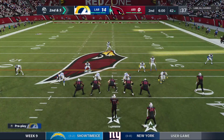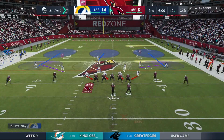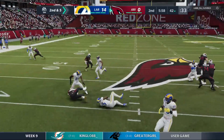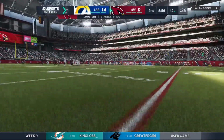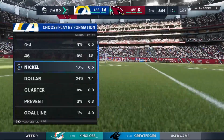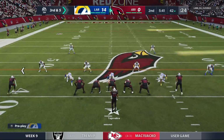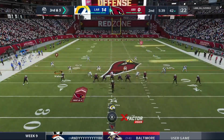Here we go. 17. Let's go. On 2nd down, Mostert. And he's going to be met at the line of scrimmage and taken down. As usual, the hallmark of a good run defense, linebackers making plays near the line of scrimmage. Absolutely nowhere to run there.